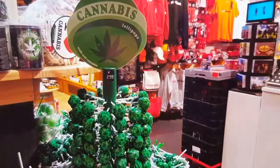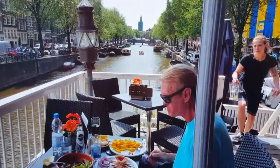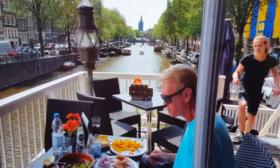This was a wine that I got on the boat that I was able to take back and have in our room. These are cannabis lollipops that they sell in the stores there since smoking is permitted. We're overlooking a canal and having lunch here.